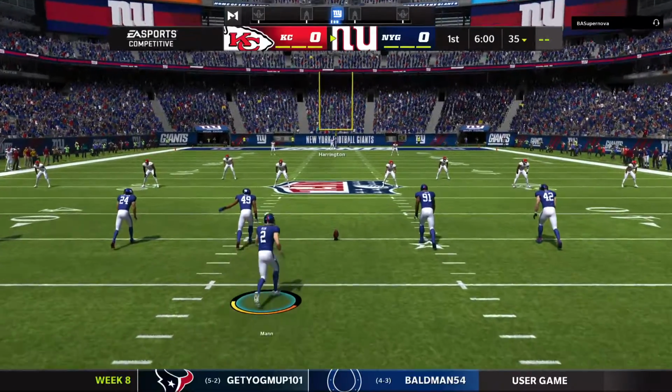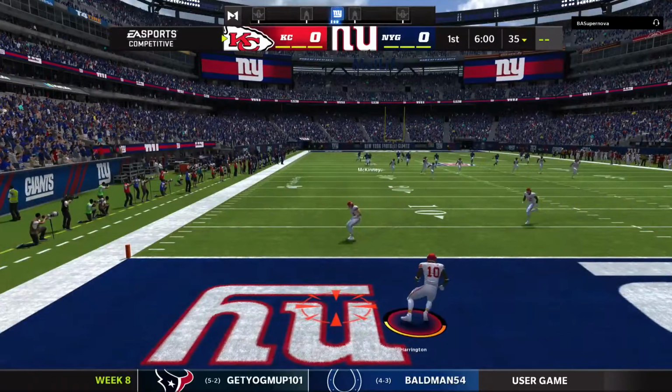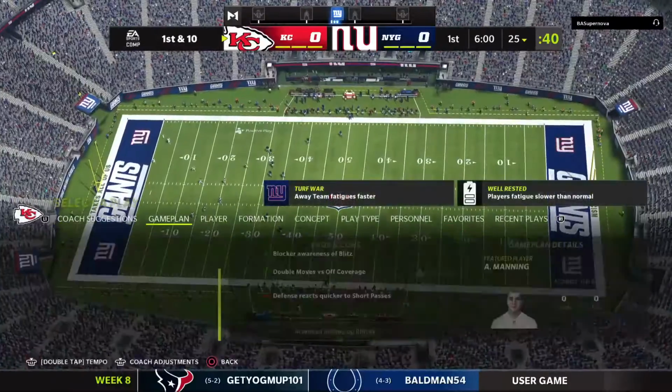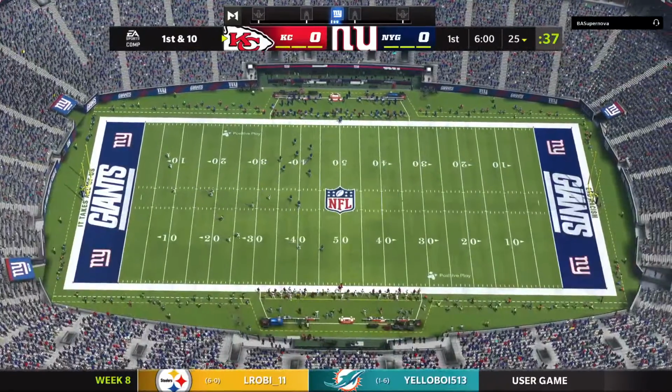Lurching closer toward the midway point of this NFL season, and we're underway on EA Sports. And that one will bounce out of the back of the end zone, so we will start here at the 25.